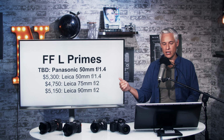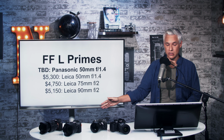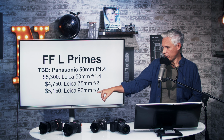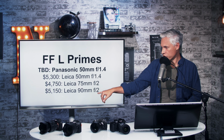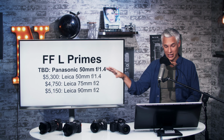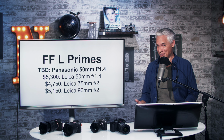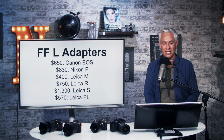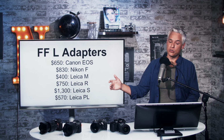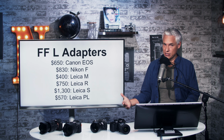The primes, Leica also has 3 primes that are currently for sale. These are just the lenses I could actually find for sale. At the normal and short portrait ranges, one of them competes directly with the Panasonic. I'm confident the Panasonic is going to be less than $5,000. That 50 f1.4 should come in at $1,500 max. So there's also a series of adapters that you can get that should work, that would allow you to put your Canon and Leica and Nikon lenses onto these bodies.